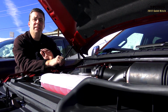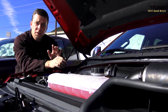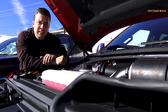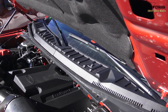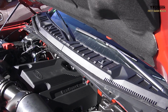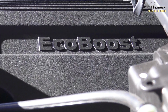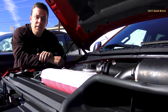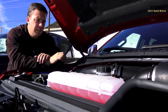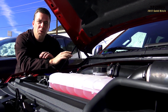Here we have the 2017 Ford F-150 with the second generation, all-new 3.5 liter EcoBoost V6. The displacement is the same as the previous years, but this engine has been completely reworked. It has port and direct injection. It now produces 375 horsepower and 470 pound-feet of torque at 3,500 RPM. This is class-leading torque for half-ton trucks. It's backed up by an all-new 10-speed.